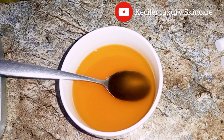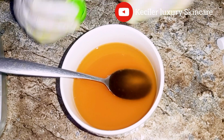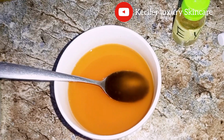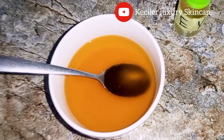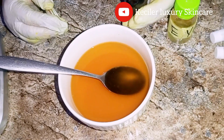We also added our vitamin E, which is an antioxidant, and it's also very good in your formulation of pink lips. So this is the oil. It has melted, you guys can see it.